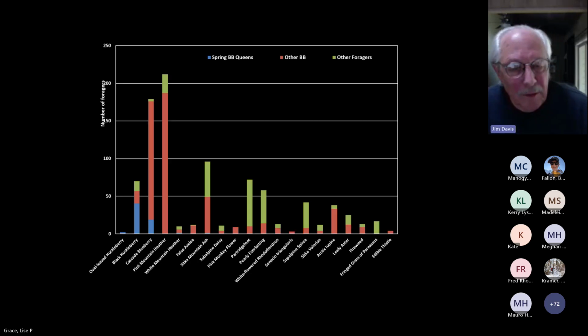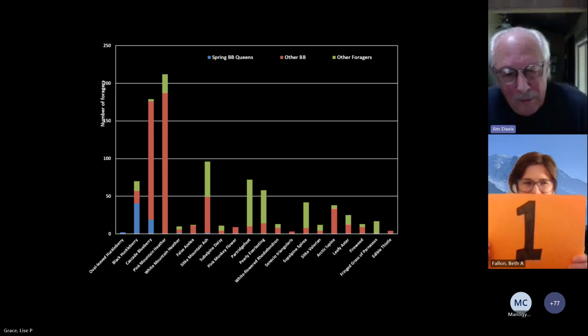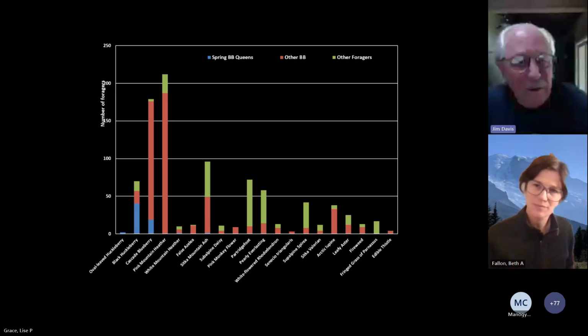Shifting gears here on you, looking more at the pollinators. And we recognize that many of the insects that we looked at were not necessarily accomplishing very much pollination. We were particularly interested in bumblebees. So in this slide, we're comparing spring bumblebee queens to other bumblebees, and that includes workers, males, or fall queens, and then other foragers. And in our case, that included everything from honeybees, which were the second most common genera of bees, and then to syrphids, and then on down the line that you saw earlier.